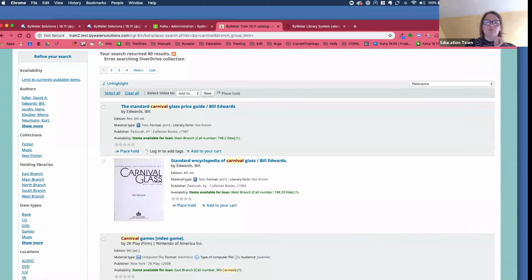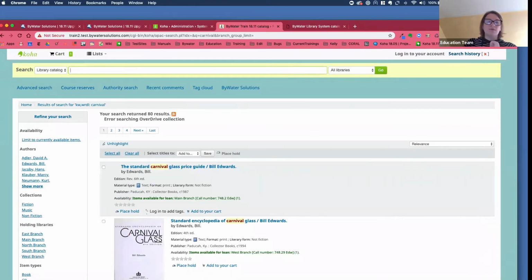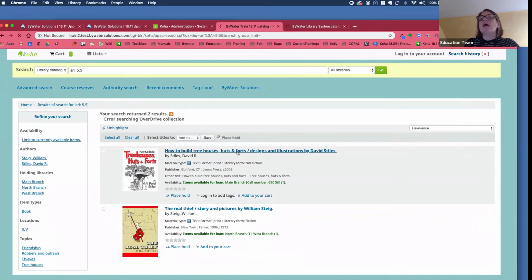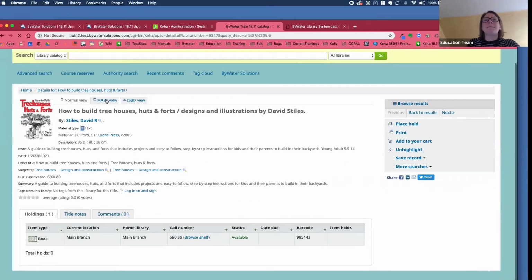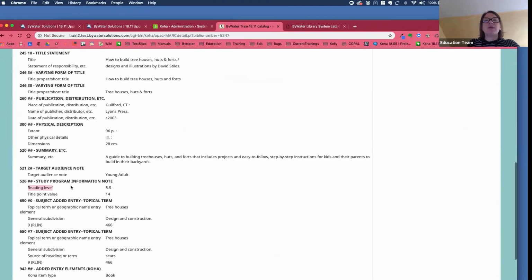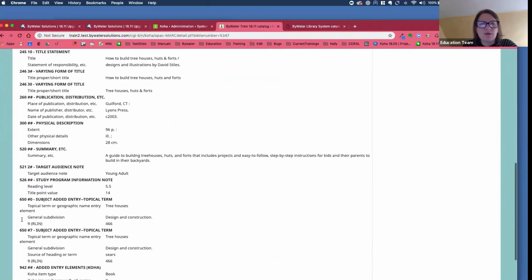So there are two different ways you can do this. You can, if you knew the terms that they're in, both on the staff and the OPAC, if I did accelerated reading level 5.5, I can see the results that have that. How to build tree houses, huts, and forts. We'll pop over to the MARC view so we can see it. 526 right here. So we have that reading level, and then we have the accelerated reading point, although it says title point value 14.